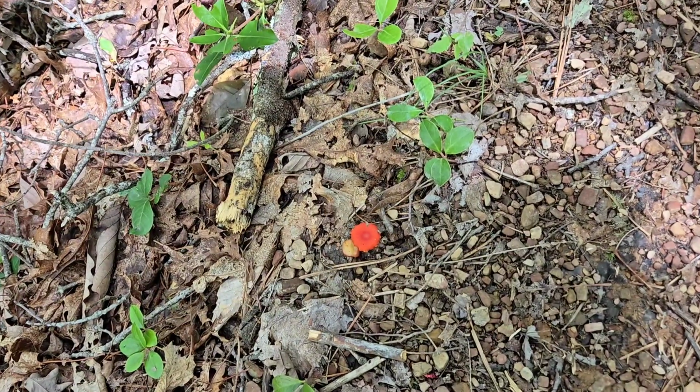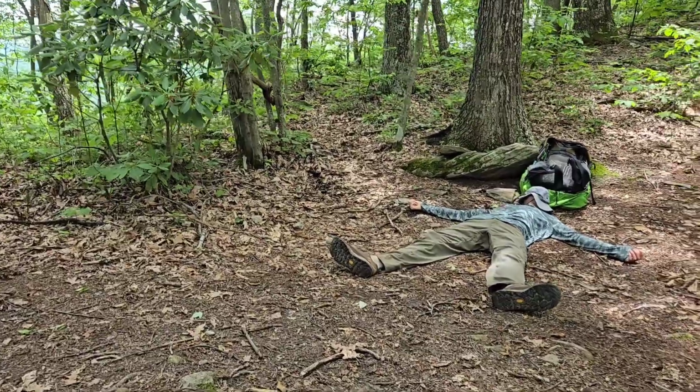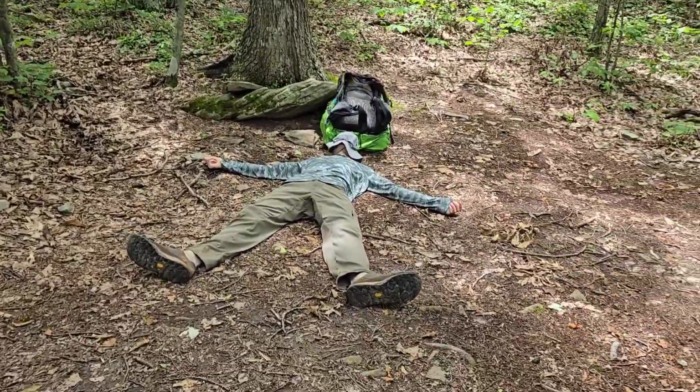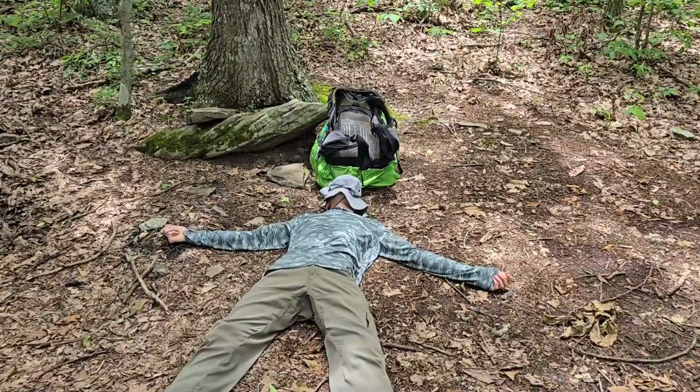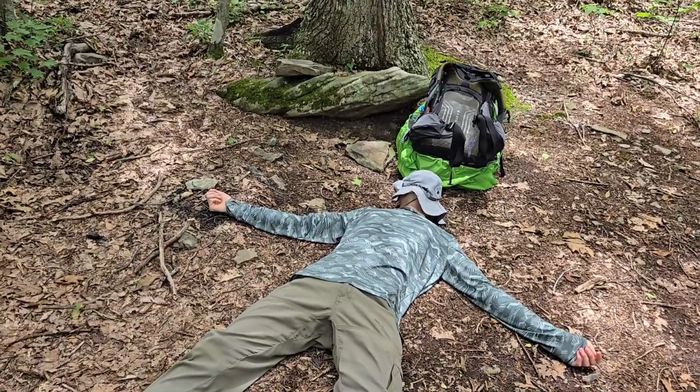That is a very bright orange mushroom. I came to the top of the mountain, and this is how we feel about that mountain and that climb. Oh my God. All right, that climb, it really wore us out. We went up about 750 feet in about a mile, and we were really tired, but now we're fresh. We're fresh, right? Back at it. We're ready. We have 2.4 miles to go to the shelter.